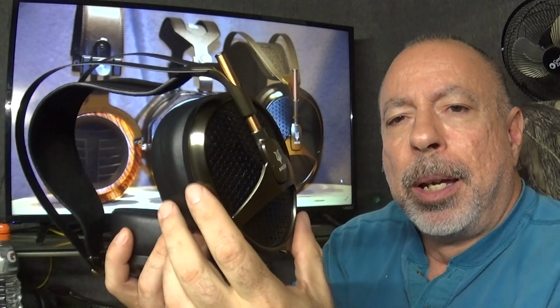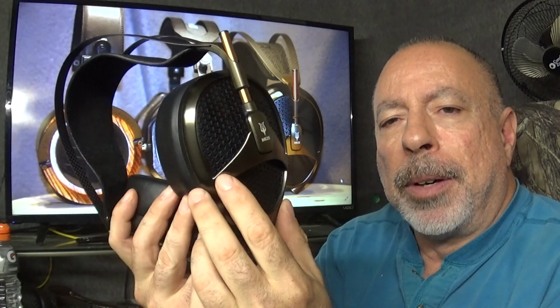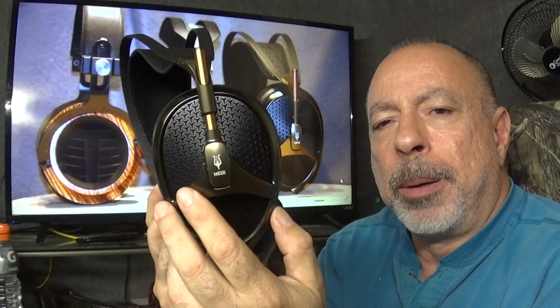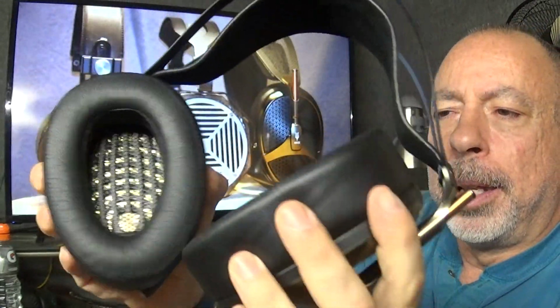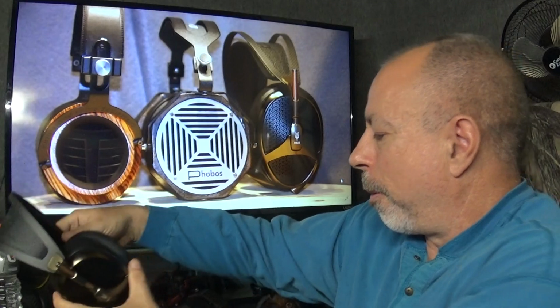Design and build quality, as you can see, the Meze is a pretty unique design. These ear cups, according to their website, are machined out of a solid piece of aluminum, and they claim about 20 hours of machine time. And if you look at these grills, these are outstanding. The detail in these and all the yoke and all the pieces and adjustments are all machined out of aluminum. The headband is carbon fiber, leather ear pads. Once again, the Meze, I would say the build quality and design is second to none. This is just an exceptional headphone as far as build quality.